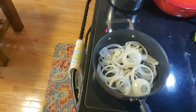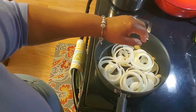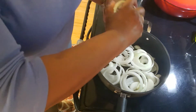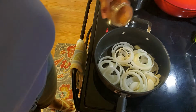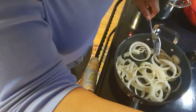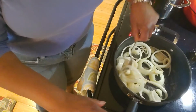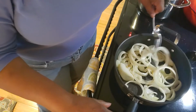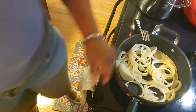So I'm going to get some seasoning. We're going to need some salt, some pepper. We may even throw a little bit of house seasoning on these onions, but they are going to be delicious. So let's get that going. All right, we're sprinkling a little bit of house seasoning, just enough to give it some flavor. I'm going to even add a little bit of salt and pepper and thyme, so that those onions will be delicious. Of course, they would have been delicious all by themselves, but we always have to kick things up.